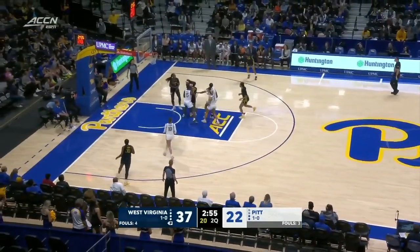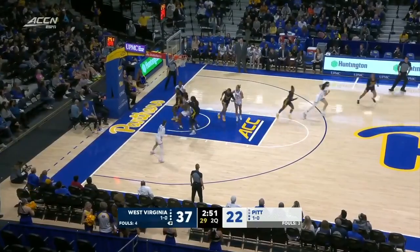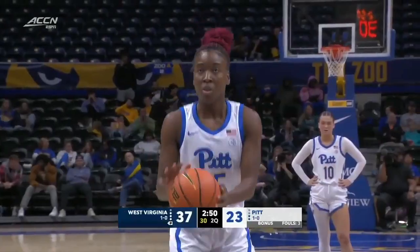Harrison making a move, dishing out to Fields. Fields with the three, no good. A Pitt rebound and a foul. Scored 9 points in the matchup against Yale on Tuesday.